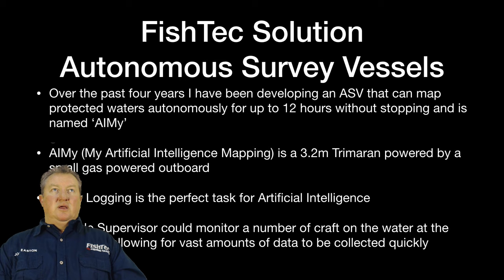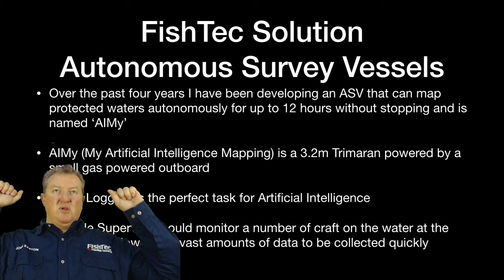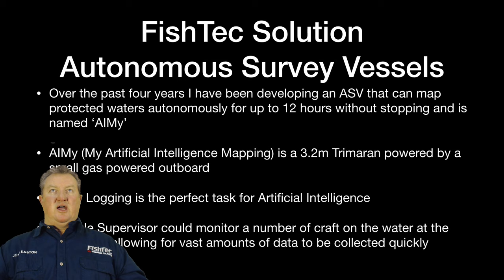I've developed a craft that can be easily transported, doesn't need a trailer, can be lifted up, one person can pick it up, a woman can pick it up, put it on the roof of her car, put two of them on her car, and she's got a little business. And she can go out and she can put petrol in there, a full battery, hit the sonar, 12 hours later, it comes back, okay? That can be done.